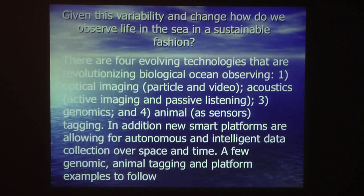So there are four, and I have listed four, and there may be other ones. Optics is one of them, both particle optics and video imaging. Acoustics, with active acoustics and then passive listening. Genomics and animals as animal tagging.